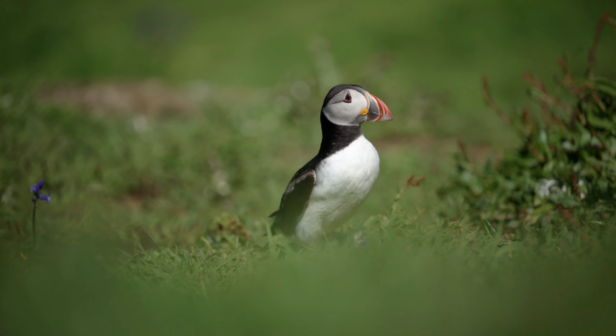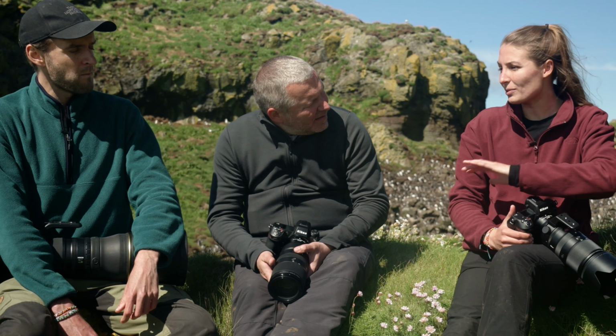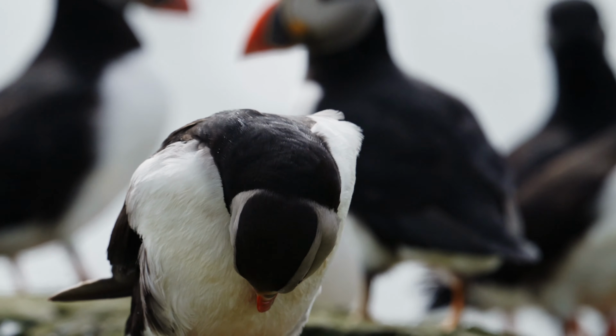I think they're so cute and they look very, very comical, but tell me a bit about their habitat here and what do they eat? Yeah, so they actually only come to islands for the breeding season, and they'll only be here for a couple of months to meet their mate again, have a chick, raise it, and then they'll head back out to the ocean for the rest of the year, really.